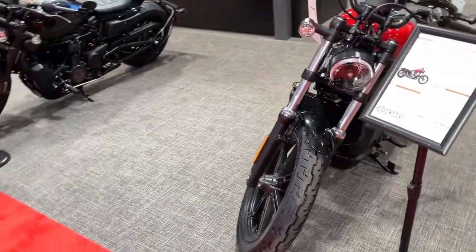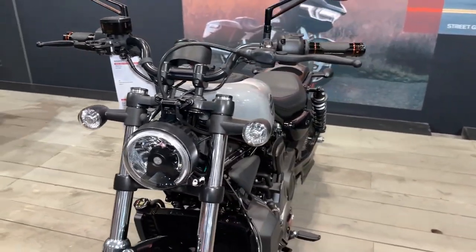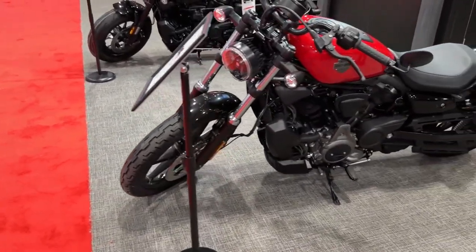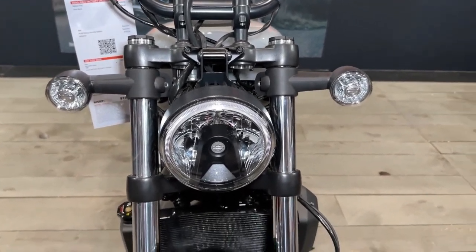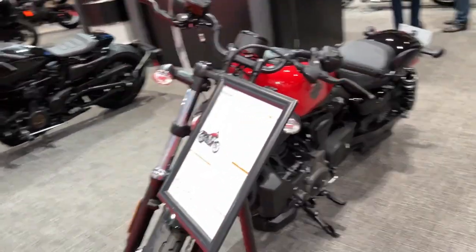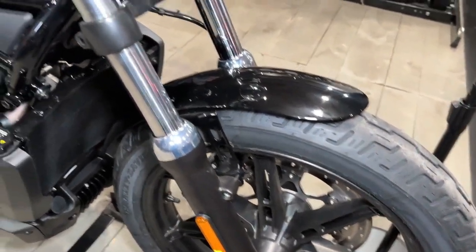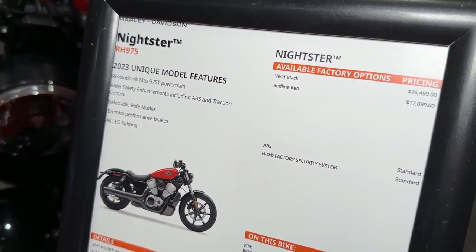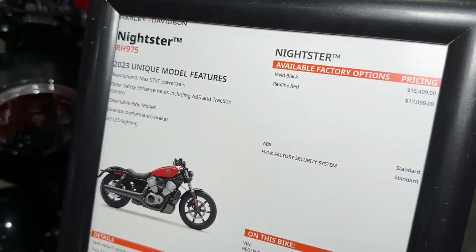Design. The Nightster exudes a dark and menacing presence with a minimalist aesthetic that emphasizes raw power and attitude, making it stand out in a crowd. Engine. Powering the Nightster is a potent V-twin engine, delivering the signature Harley-Davidson rumble and ample torque for thrilling acceleration and effortless cruising. Performance. Built for the open road, the Nightster offers exhilarating performance with responsive handling and smooth power delivery that inspire confidence in riders of all skill levels.